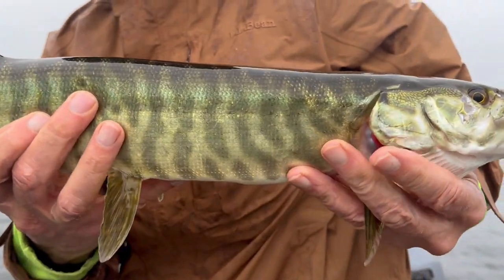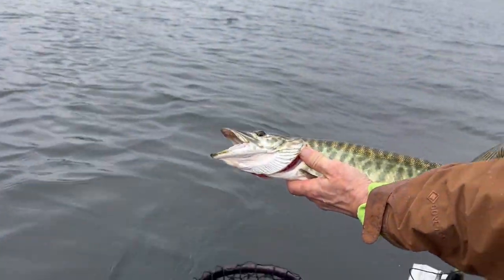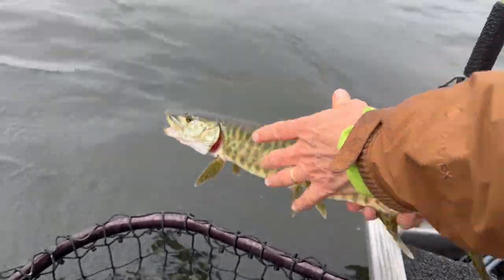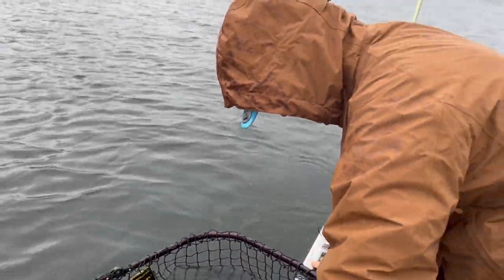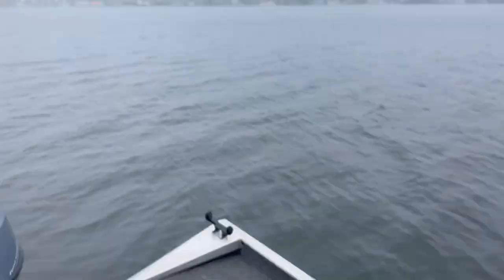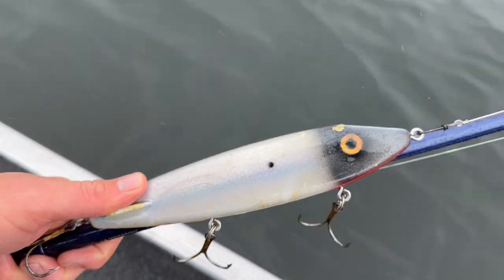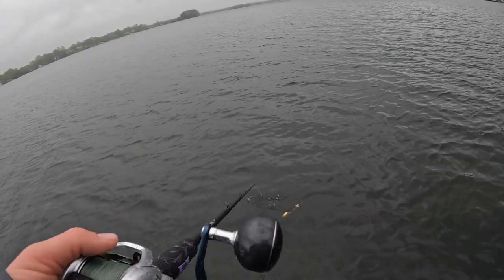So we're up to four fish, two pike, two musky. Look at that, little compact shotgun. Some people would think that's a tiger musky because of the stripes, but really they're just really marked up when they're babies. And that's musky number two. It's a two musky day. Two pike, two musky. And that one hit the shad colored stinger. A lot of action on the stingers today. I think it's done.